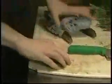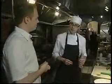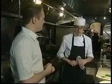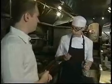Now, what do you recommend? Fresh herbs or the prepackaged kind you buy in the grocery stores? I think going fresh is always the best with herbs and all different kinds of food. Why is that? Well, there's a lot more flavor in fresh herbs and a lot more natural flavors than the dry herbs. Dry herbs can be really tricky.